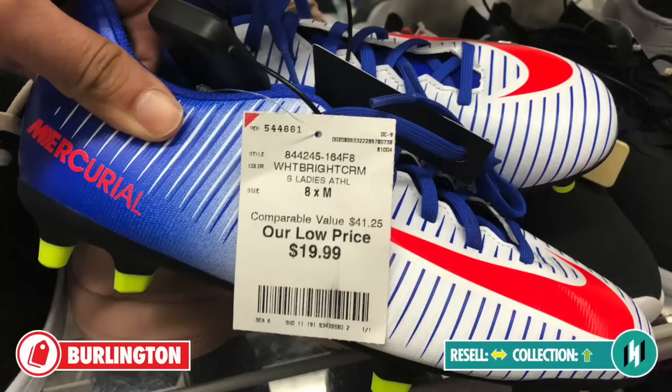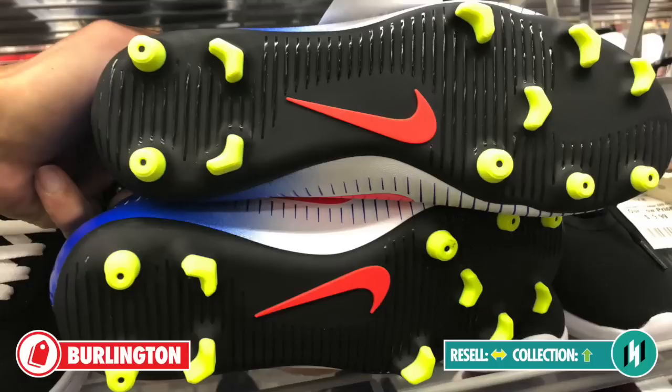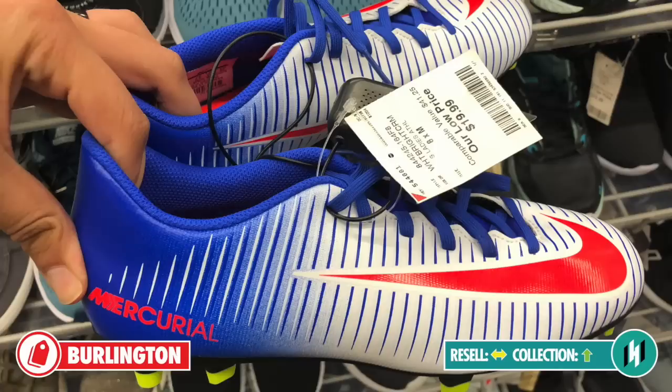Next find for the ladies, Nike Women's Mercurial Vortex, $19.99, comparable value $41.25, random price. Only one that I found, Vortex, not really that great. So pretty much like a $20 cleat you're trying to sell for $50 to $60, and not many of these have sold. So I am giving it an iffy because, I mean, you can double up. Technically, might take a while. There's some better cleats out there.